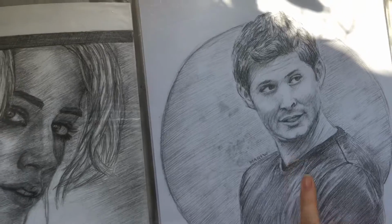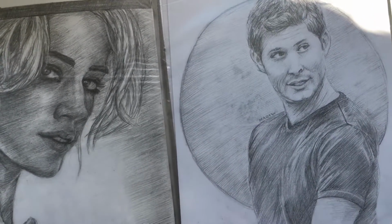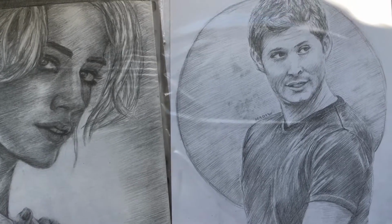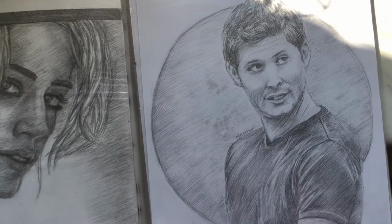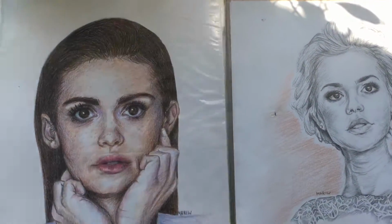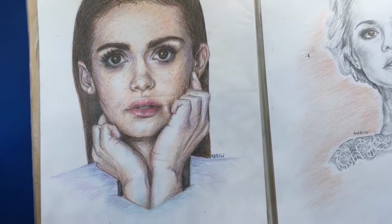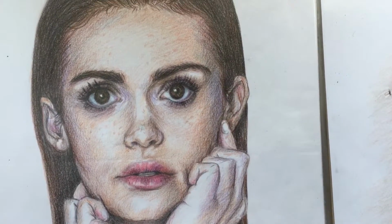For this face I made like 6, 7, maybe 10 sketches before I finally managed to have this. Even if it's not okay, it sometimes takes quite some pre-sketching to get to the point where I like it.